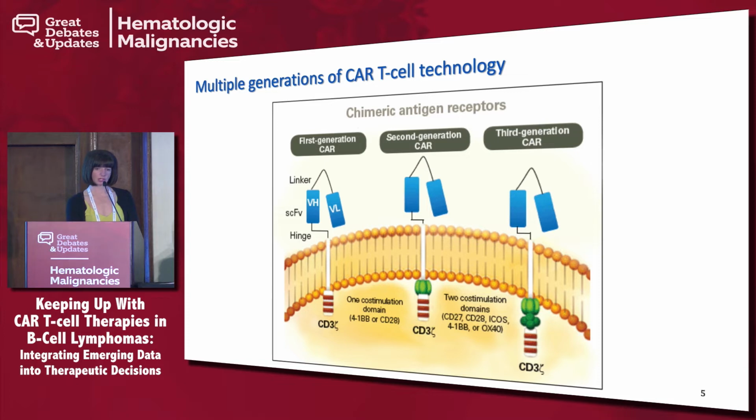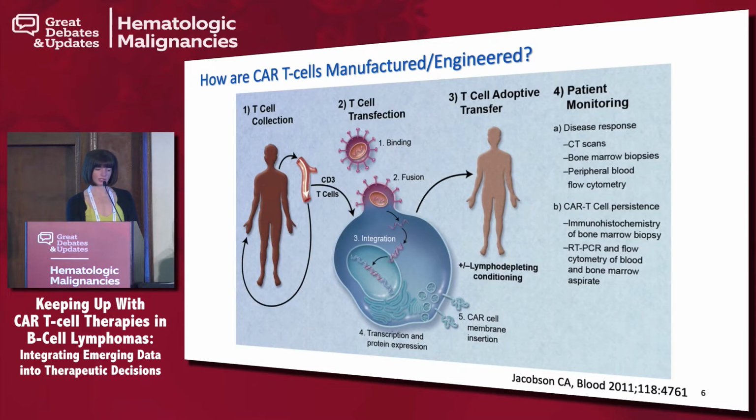And then third-generation CARs are in development. These will have 3 co-stimulatory domains intracellularly with unique combinations of different co-stimulatory domains in addition to CD3 zeta.